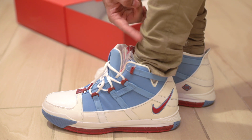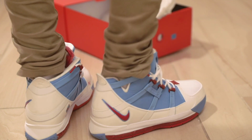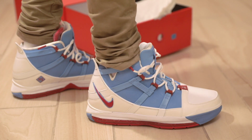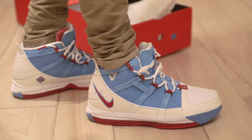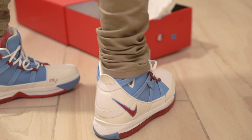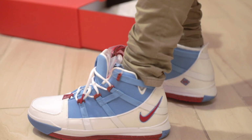I got a size that's a little bit too long for me so that they stack better, especially at the back here. Ultimately, this is an awesome pair of shoes.